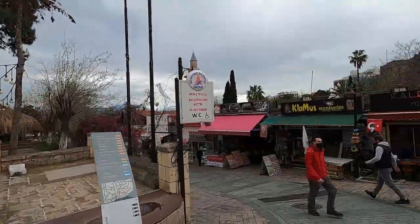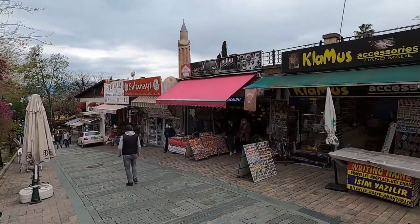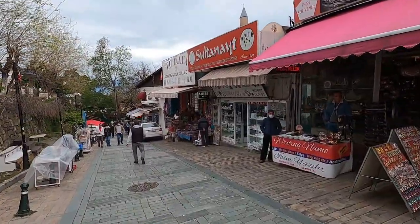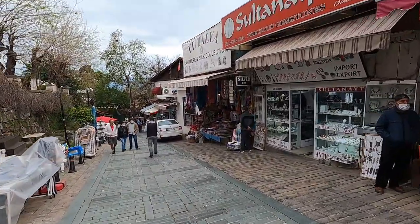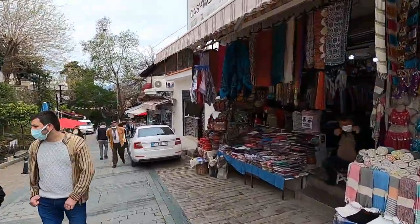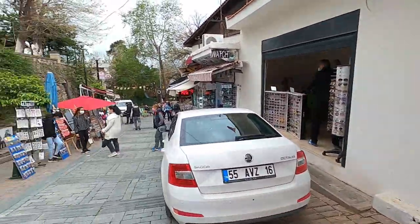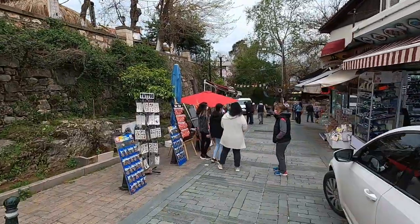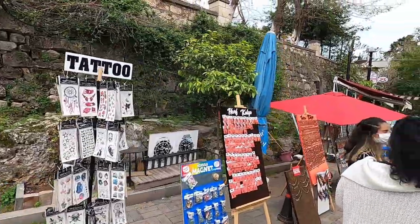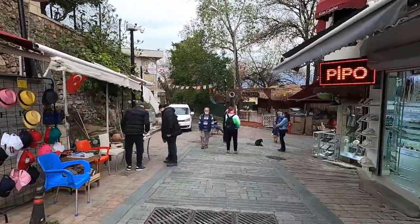Let's just go down. And then here is part of the older bazaar, which I covered in another video. If you want to watch that, you can. It's not up now, but it's probably going to be labeled Old Bazaar or something similar. I see a lot of people selling scarves. There's also a lot of touristic stuff over here, like magnets. Well, tattoos aren't really touristic, but a lot of tourists come here. As I said, it's one of the most visited cities in the world.